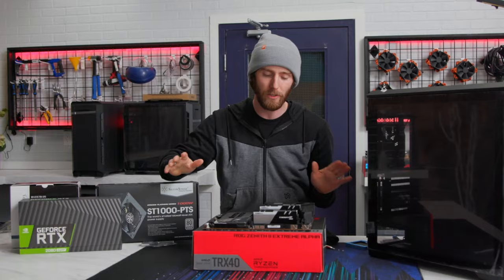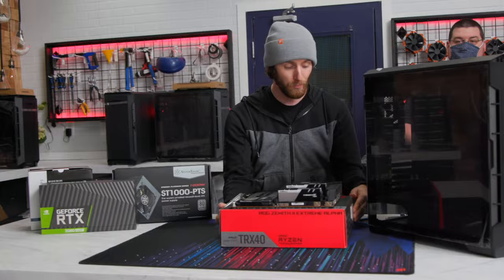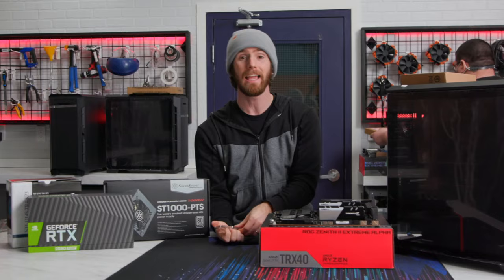On the subject of GPU, though, you might have noticed that we're rocking 2080 Supers. That's because we can't get our hands on 30 series cards right now, not enough of them to build these stations and still keep our video projects going.